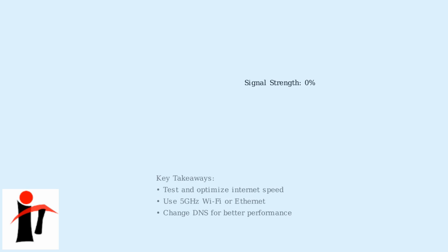Another tip is to try changing your DNS settings to a public DNS server like Google's 8.8.8.8 and 8.8.4.4. These network tweaks can optimize your bandwidth and reduce latency, significantly reducing the chances of the Spectrum app freezing. A stable network connection is crucial for uninterrupted streaming.